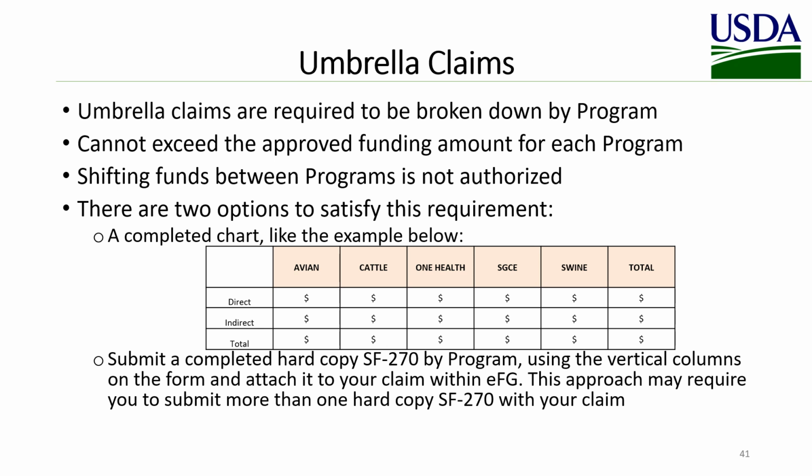Attaching a completed chart, like the example seen on this slide, on the Attachments tab of the electronic SF270 claim in EasyFed Grants will satisfy this requirement. In addition, please include the direct and indirect costs for each program. Failure to submit a breakdown with your claim may result in a delay of payment and does not comply with the cooperative agreement terms and conditions.